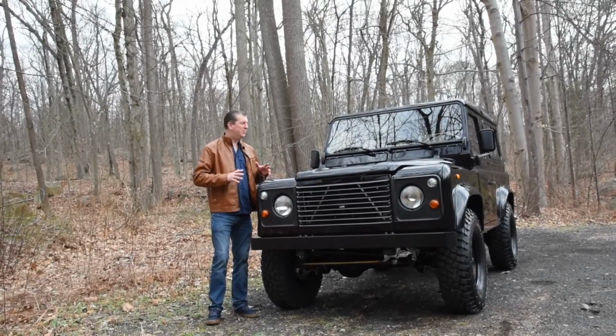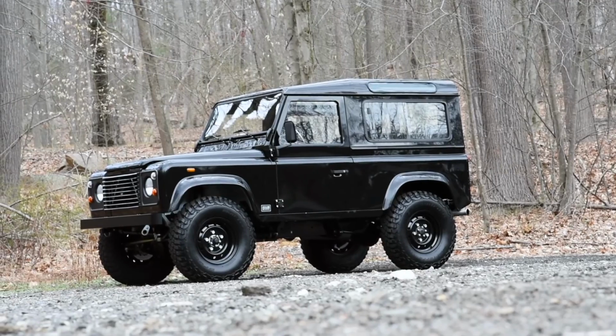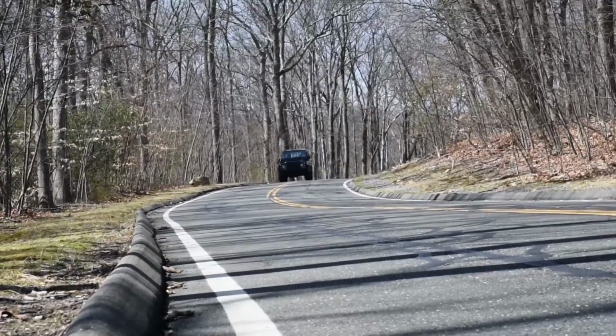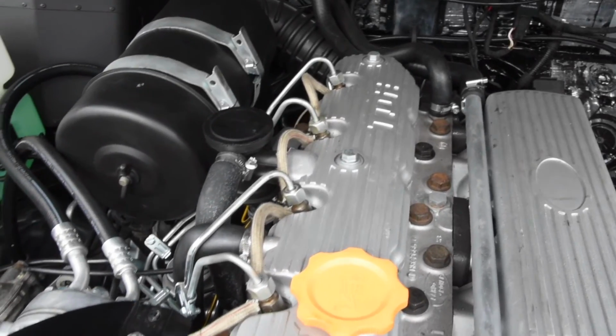The Defender 90 was stripped down to the chassis, body panels taken apart, sandblasted and painted in a rust-preventative beluga black. The color is sleek, ominous, and tough. The work that was completed on this 1995 Defender 90 to make it feel like a new car is extensive.